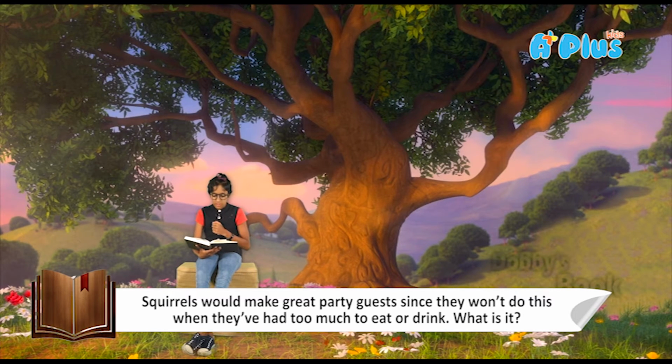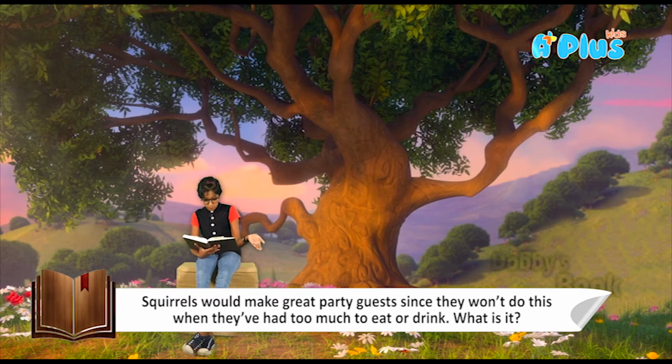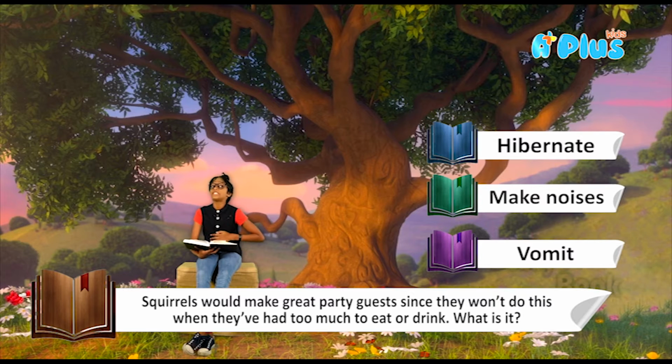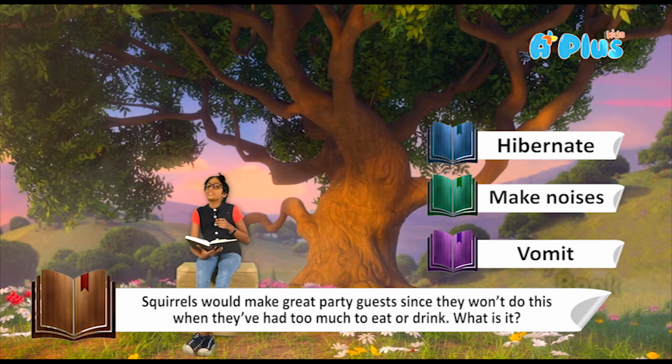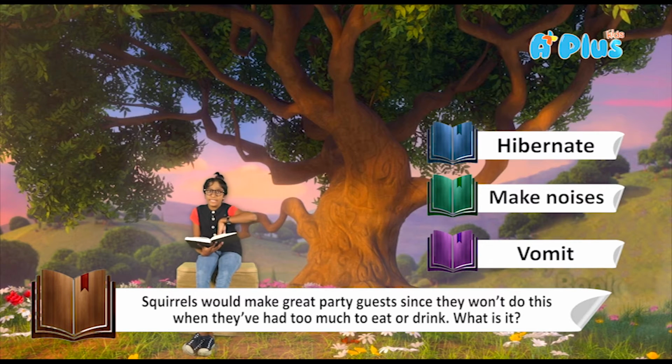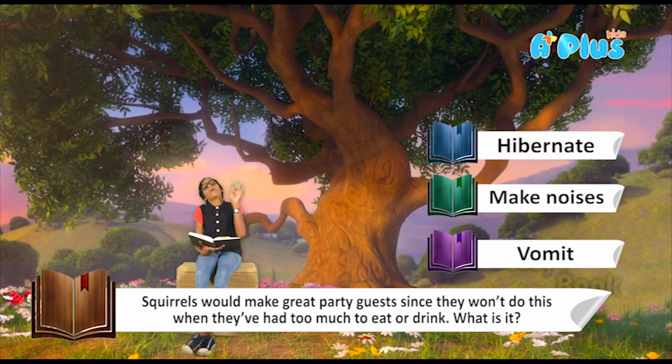Alright, so it says, what do squirrels not do when they've had too much to eat or drink? Hibernate, make noises, or vomit. When I have too much to eat and drink, I do vomit sometimes, everybody vomits, and makes noises, yeah. Hibernate: animals like bears and some birds hibernate, which means in the winter it's really cold for them, so they make a cozy nest and eat a lot of food and sleep the whole winter. They survive with the food they ate and then they wake up in the spring. So that's hibernating.